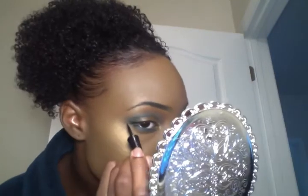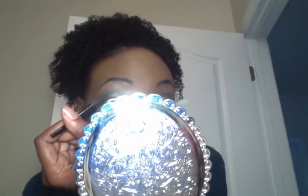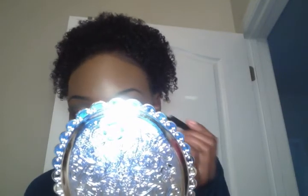Oops. Okay, there we go, I fixed it. And I'm kind of going under my lashes a little bit with this. It's super wet and liquidy since it's almost brand new, so it's really easy to press it in and really darken up the lash line. There we go, liner is done.